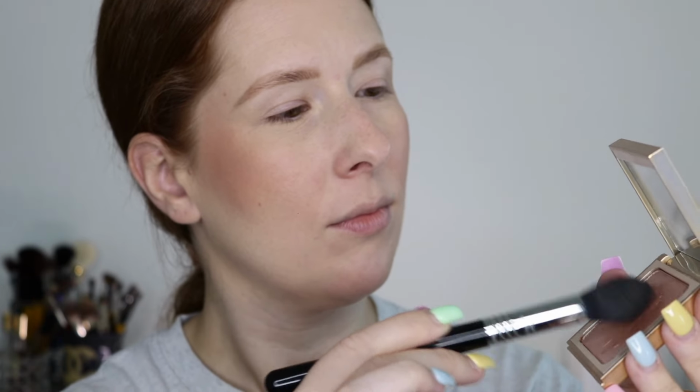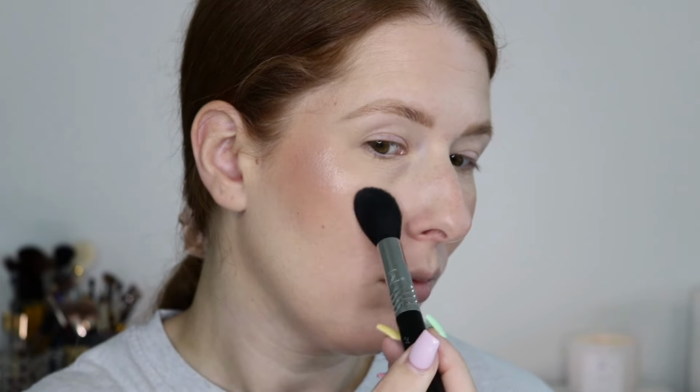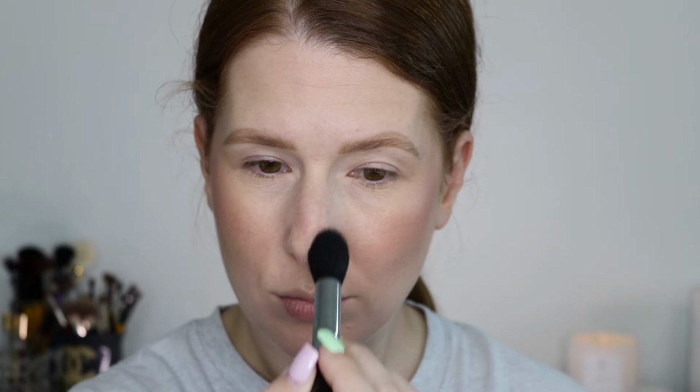Another brush that I think is a must-have, this is the tapered highlighter brush. It is the F35. Again, I have two of these, and the reason why is because I purchased the first highlighter brush, and then Sigma did send some to me, but this one is perfect for picking up highlighter. I love this one because I'm able to pick up the highlighter and really put it on the high points of my cheeks. This isn't too small that I'm getting streaks or I'm having a hard time blending it out, but it's not too big that it's taking up my entire cheek. And it's also just fluffy enough that it's picking up the product and I'm able to blend it out.